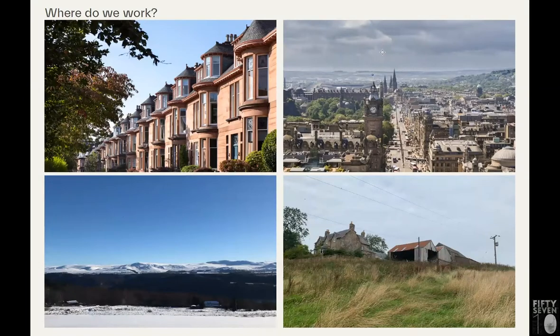Where do we work? All over Scotland and the UK. So from cities to the suburbs, to rural farms, to the middle of nowhere in the Highlands. We have projects down in London. We've been asked about projects in Cornwall. We have a project that's about to hopefully go on site in Manchester.